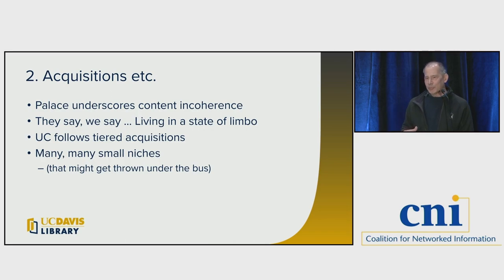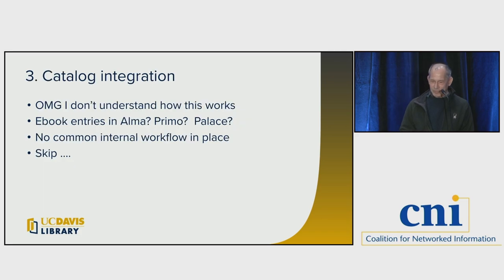It's all surmountable, but there may be situations where there are small end cases of licensed material that we just can't provide strict authenticated access to. So if there's a special set of five books that only law faculty at Irvine get access to, we might not be able to get that to you right off the bat as we implement Palace.